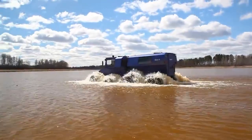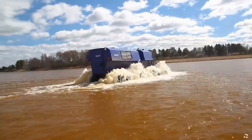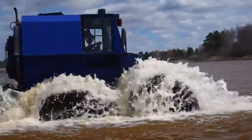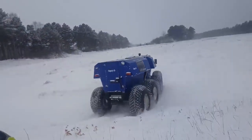The special wheels provide good performance on loose and friable surfaces and act as pontoon floats when needed. The snowmobile is versatile, and it can be equipped for specific tasks, for example, for a truck or drilling platform.